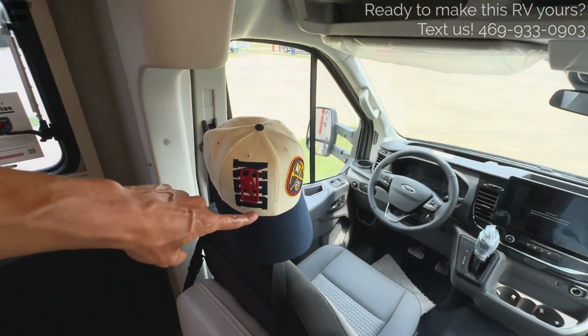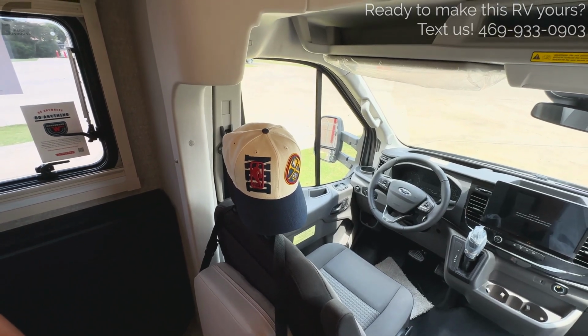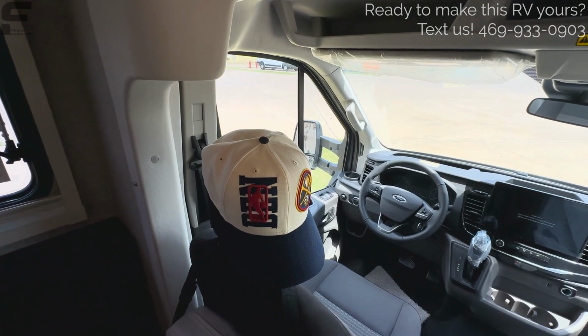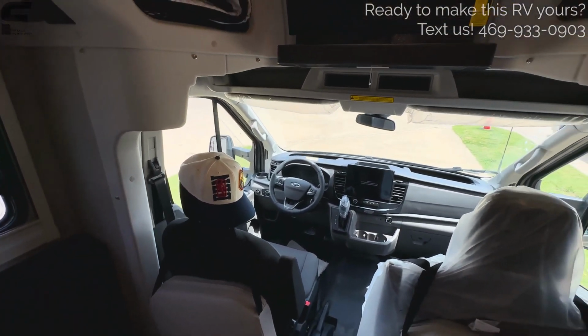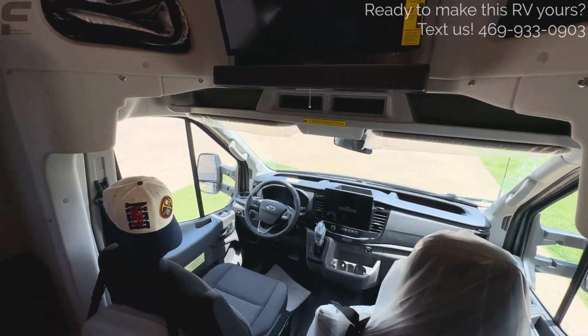Got to point out and shout out the Denver Nuggets because I am originally from Denver, Colorado, born and raised there, so I'm a big Denver Nuggets fan. If you follow the NBA at all, then you know they are in the NBA Finals right now, which is very exciting. So had to make sure to wear the Denver Nuggets hat until the conclusion of the NBA Finals. So shout out to all the Nuggets fans out there.